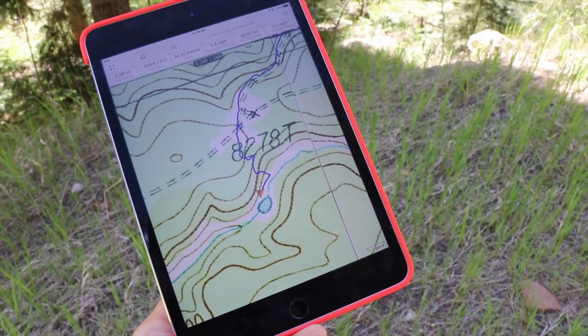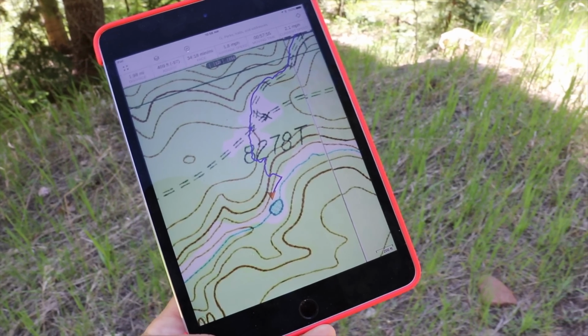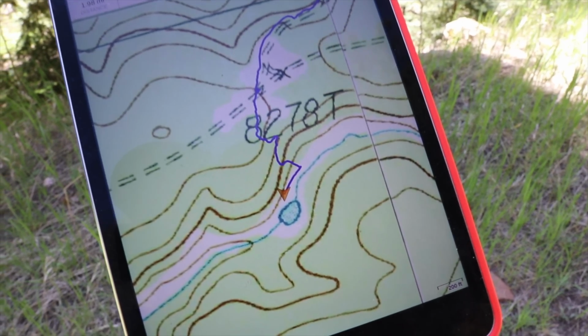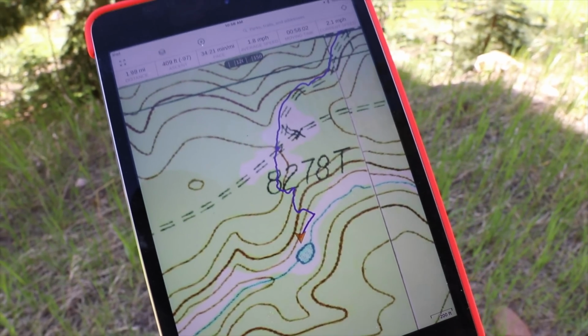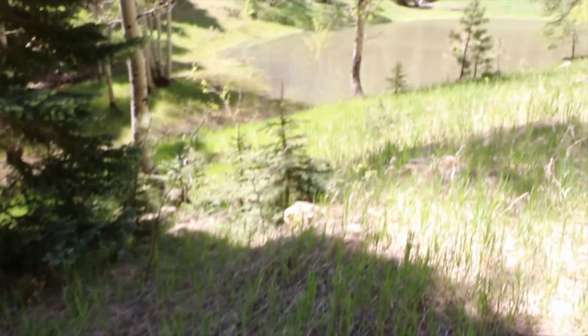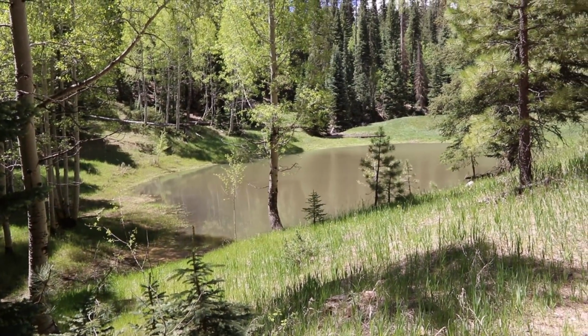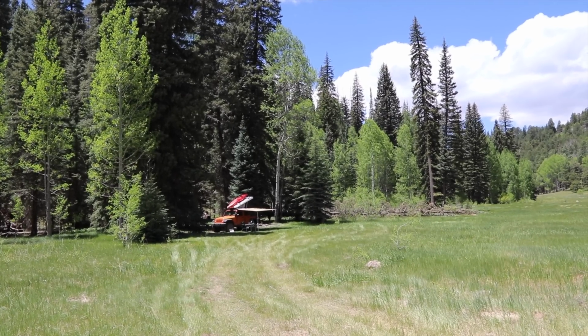I'm out for a hike in Kaibab National Forest near North Rim. And on my topo map I saw this water feature, so I hiked about 2 miles from camp to find it, and this time it paid off. That's really beautiful. My campsite for the night.